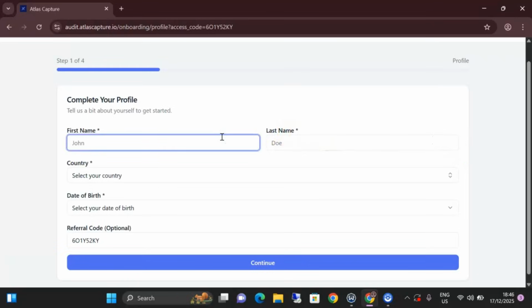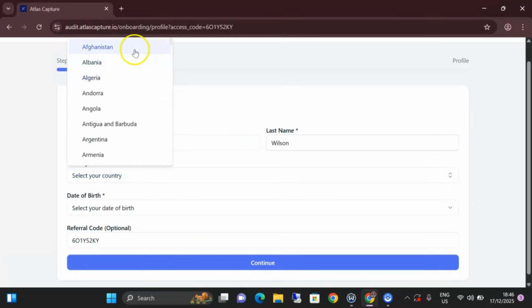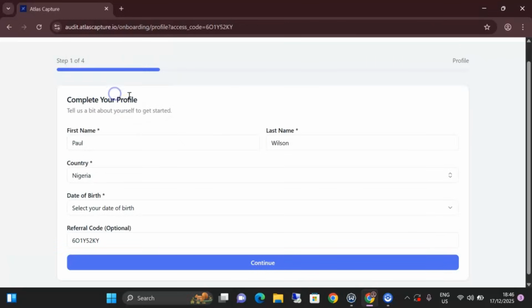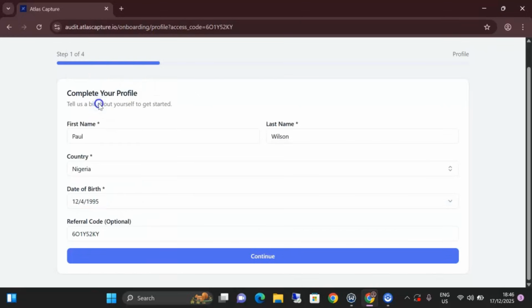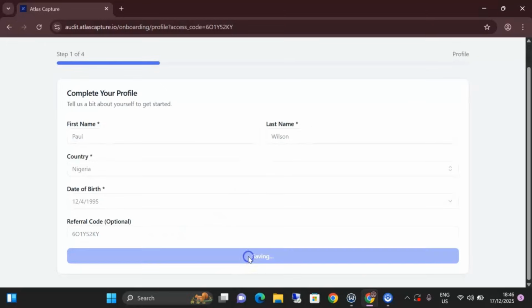Let me input my name. I'm just going to input a random name. Then your country. You can see under the country, you can say Afghanistan, Albania, Algeria, Angola. Different countries are represented here, right? So I'm going to input Nigeria. Kindly select your country of residence and you're good to go. Then date of birth, and the referral link is optional. After that you're going to click on continue.